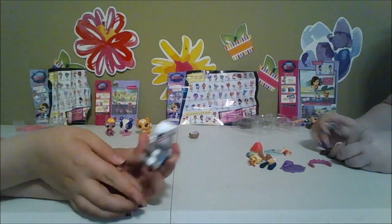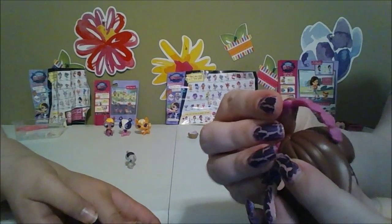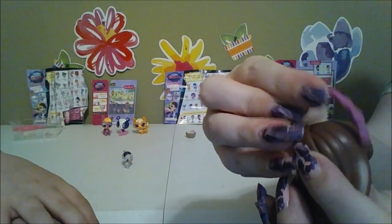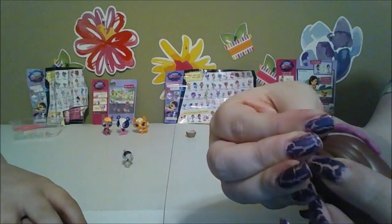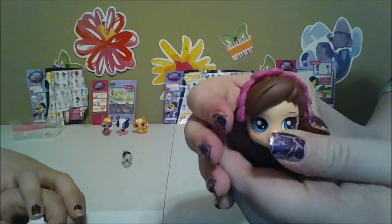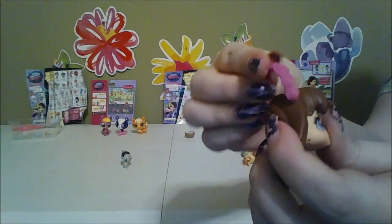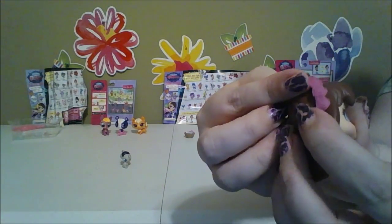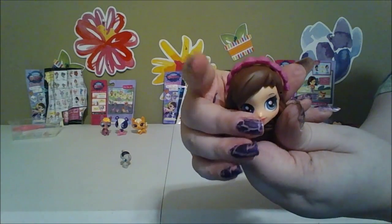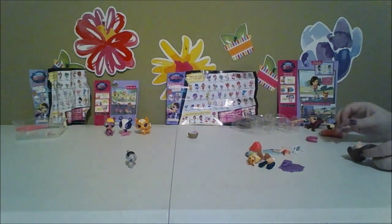Okay. Wait, okay. I gotta show another thing. So you could probably put this on either way. I'm gonna show you two different ways. You can put this on kind of like this to where it kind of comes forward to the front. Or you can put it on like this, where it goes more like a kind of crown tiara thing, whatever, or headband.